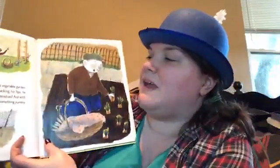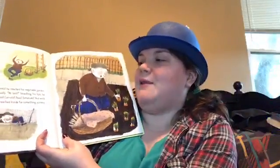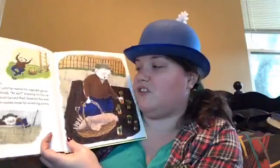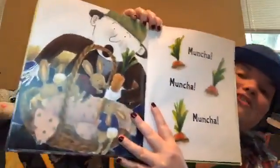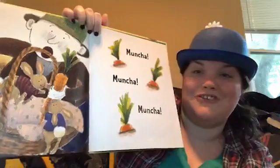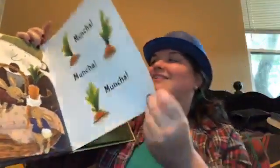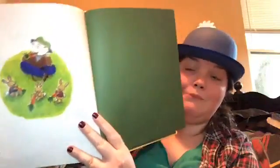Smacking his lips, he picked and pulled up lettuce, carrots, and peas and tomatoes. And with his basket overflowing, he reached inside for something yummy and found 3 mischievous little bunnies in his basket. Muncha, muncha, munching. At which point, Mr. Greeley gave up and decided it was time to share.